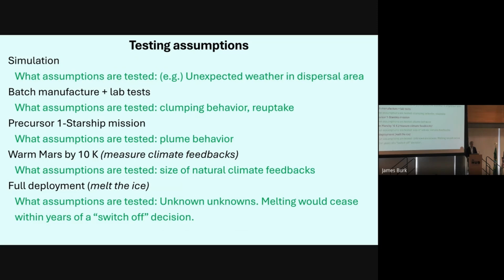So why that number? It's much bigger than interannual variability, but it's still much less than you need to generate liquid water. And so the goal there will be to assess the size of natural climate feedbacks. And then finally, the final step would be full deployment, starting to melt the ice. And the assumptions that are tested there are just unknown unknowns.